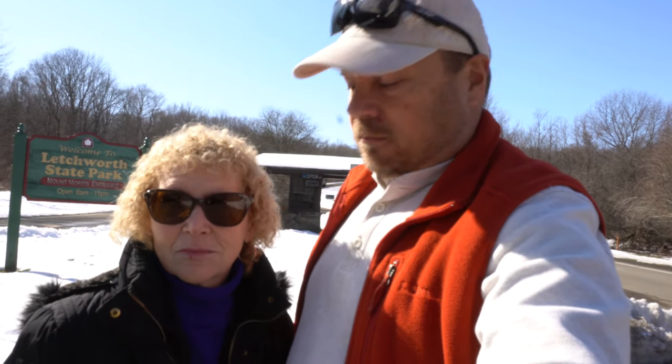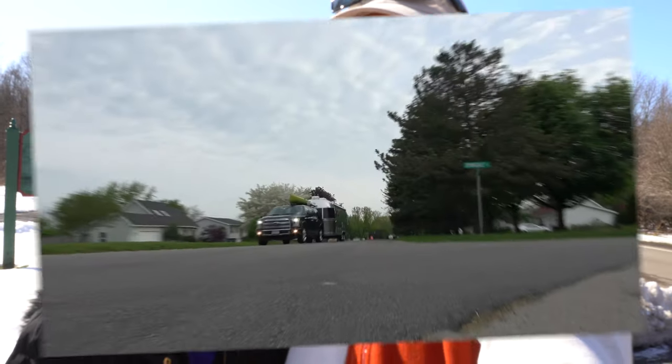This week we're here at Letchworth State Park, and it's wintertime, which is a different time to visit the park, so we're going to take a tour and show you around the park. Yep, it's a nice sunny Sunday afternoon. It's about 45 degrees, which isn't too bad. There is snow in the park, so we've brought the dogs along to do a little bit of hiking.